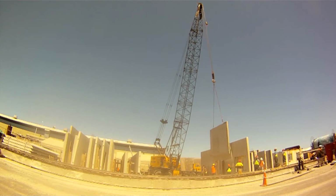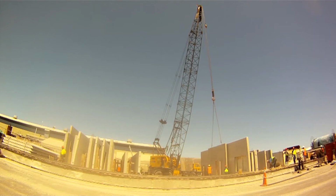They are extremely heavy and have to be lifted into the vertical position using a special table.